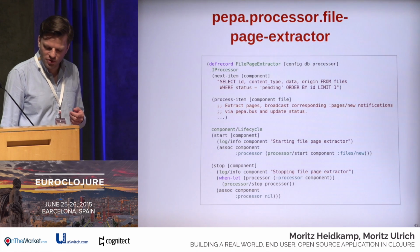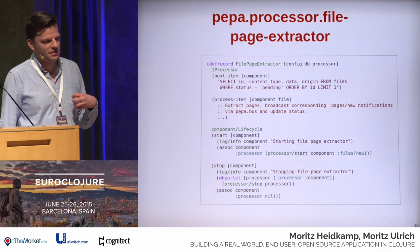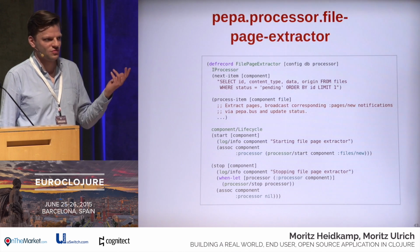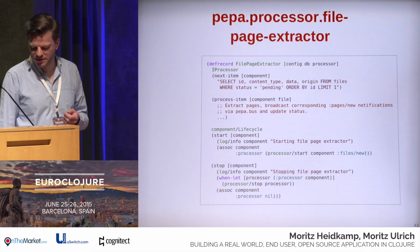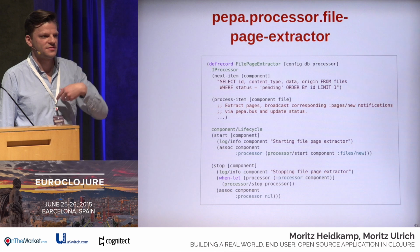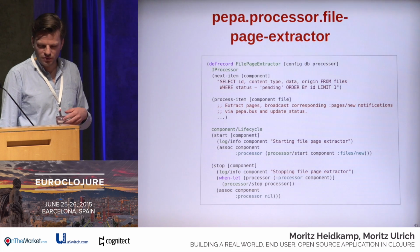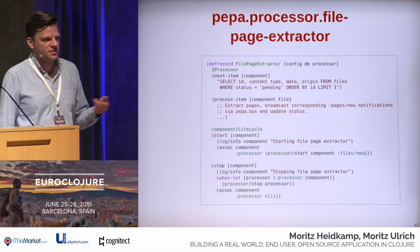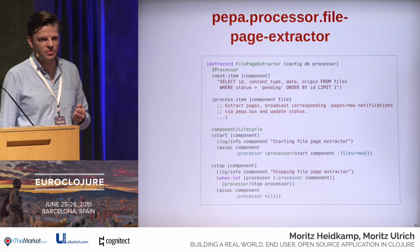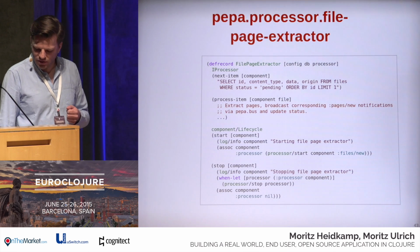And we have a process item function that then receives that item if it's there and has to do something, can do whatever it likes actually, but in that case it does the actual extraction, starting an external process for that. We use Poppler, and then after it's done, it also broadcasts such a notification via the bus, which is called, in this case, pages new, obviously. Right.